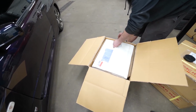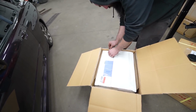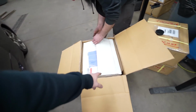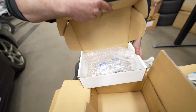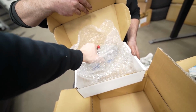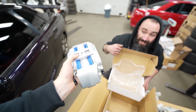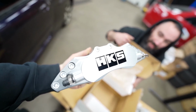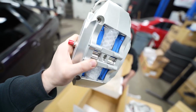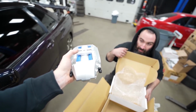I can't tell. Be super surgical with that knife, because I'm gonna save every part of this. This side's still taped. Ooh, this is packed kind of dumb. This is the sickest thing I've ever seen in my life. That's so sick. Get excited, boys. We got 4 of these. That is awesome. That is so cool.